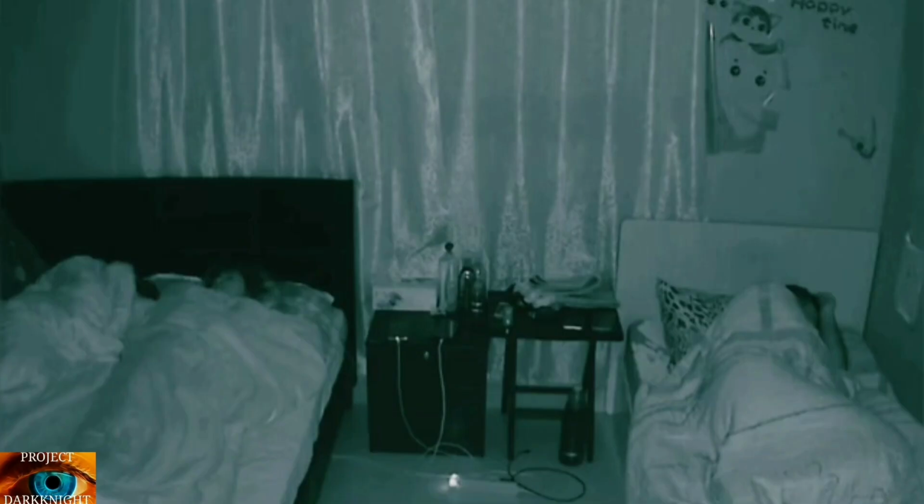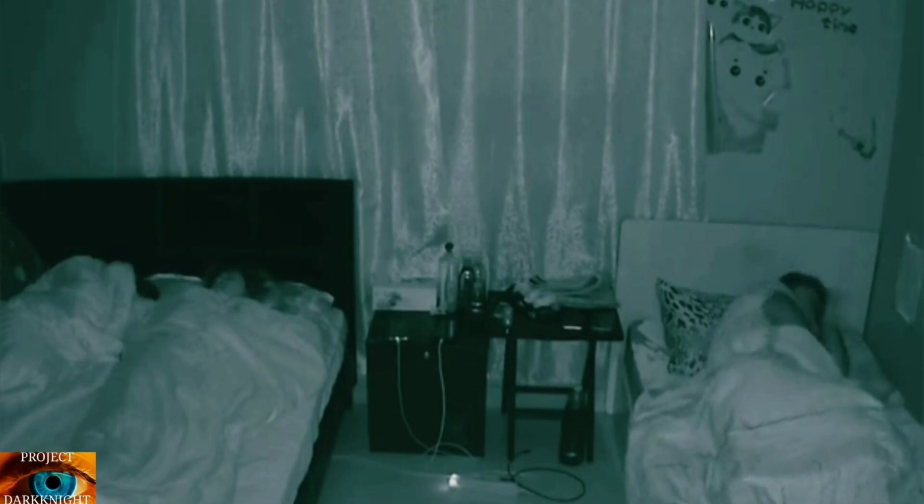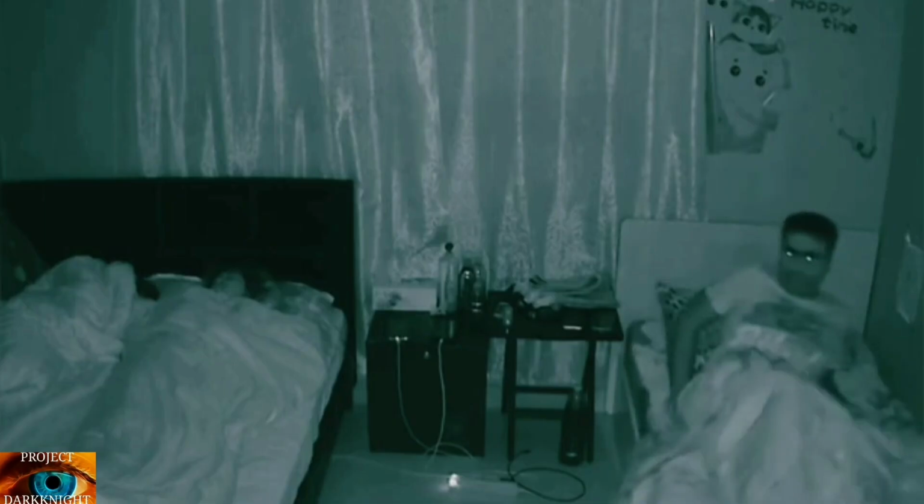This is the most recent video Z has recorded, and he now feels that the entity can come and go as it pleases, even entering the bedroom. Which is why Z has changed the camera's point of view. And it looks like Z was right, because one night his blanket gets pulled off him. Watch the blanket very carefully. I'll zoom in for you.